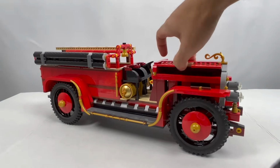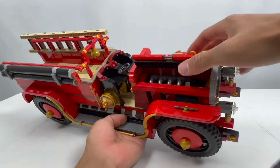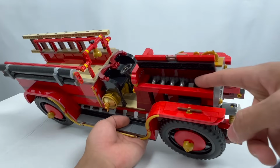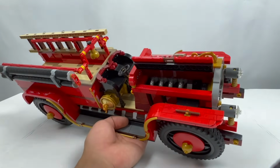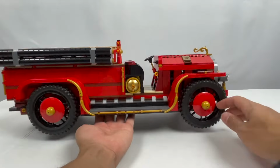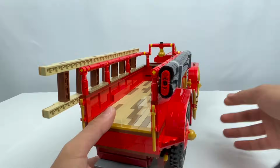What I really like is that you can lift this up and see the inside for the interior detail of the engine as well. They did not need to include these, but they definitely did, just to add that extra bit of detail, very similarly to the other Creator Expert cars, which similarly have engines kind of just tucked away and hidden. Moving onwards to the back here, it is pretty empty around the back.